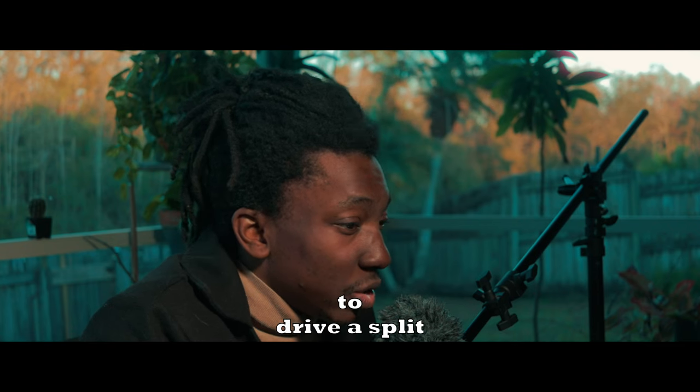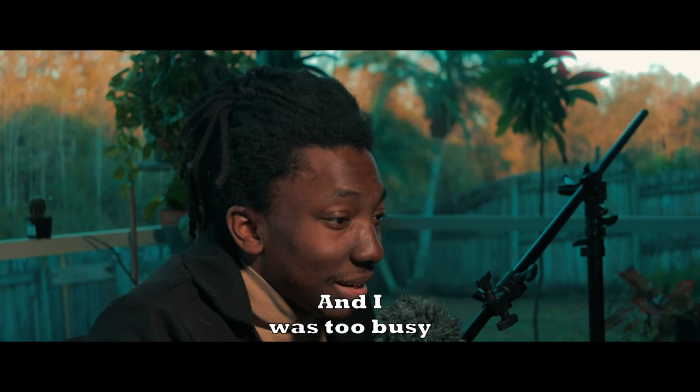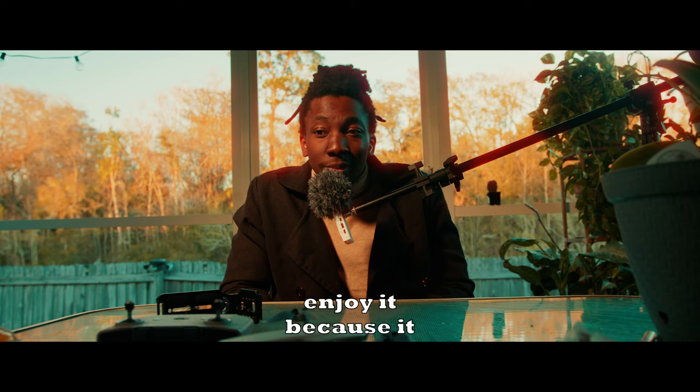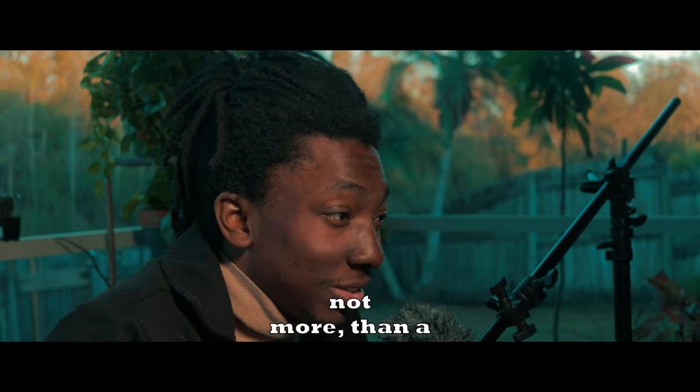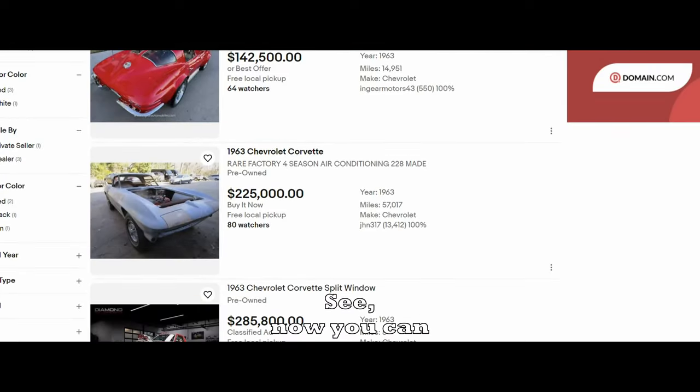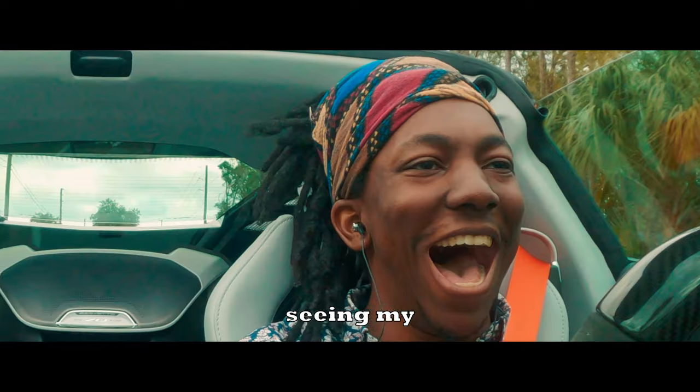I luckily was able to drive a split window once upon a time, and I was too busy pooping my pants to enjoy it because it was a six-figure car. Yes, you heard that right. A true split window costs as much, if not more, than a brand new Z06. See, now you can kind of see how my parents felt about seeing my reaction earlier.